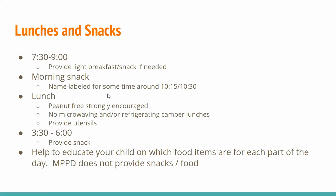We really strongly encourage peanut-free snacks. Now we will have a separate peanut-free area for those that have severe allergies, and our cleaning procedures are great right now. So I know there won't be any of that cross-contamination, but we do strongly encourage peanut-free. Without microwaves or refrigerators, I know that can be tricky sometimes, but just be aware of those things, and please also provide utensils for whatever the kids might need.